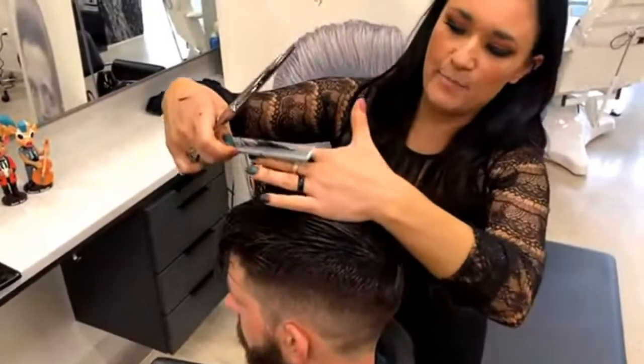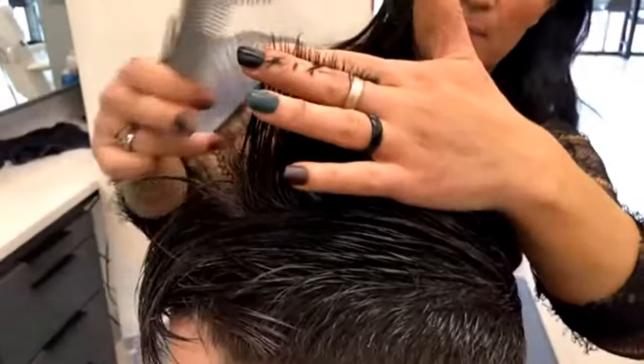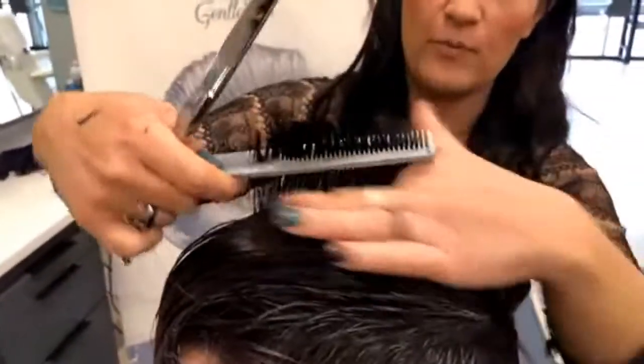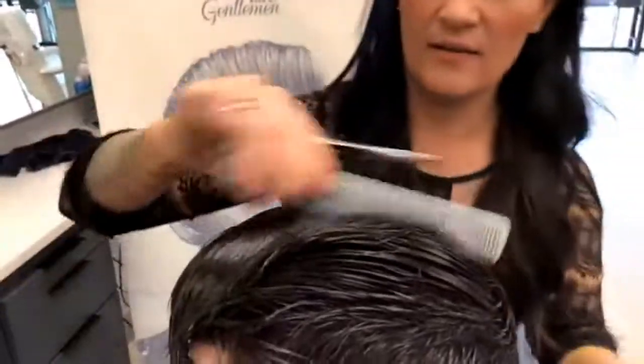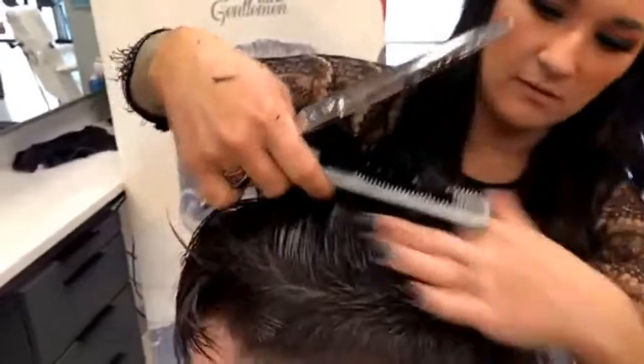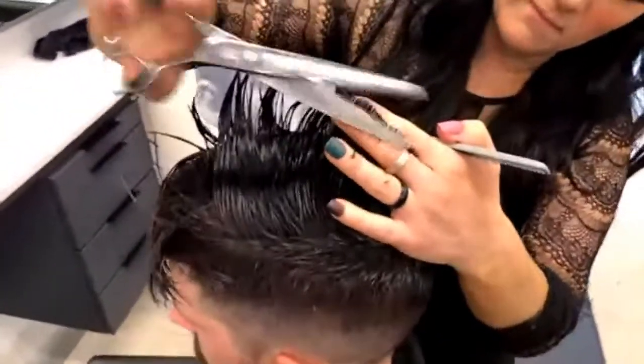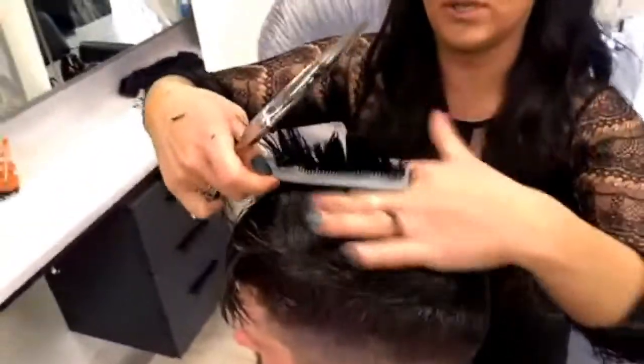Now, right here at the apex of the head, I'm starting to have some hair fall out, and that's what we need. I don't want to cut any of that because I'm going to need that to be the longest area. And just scooping this up, bringing it towards the center to make sure that I'm getting all of those corners out of there.